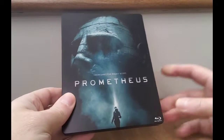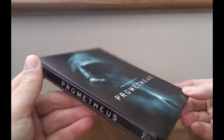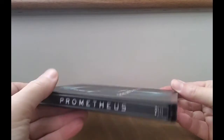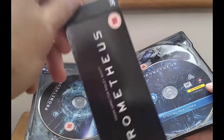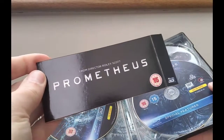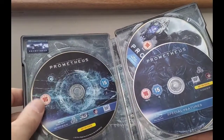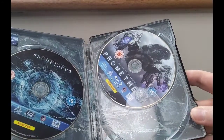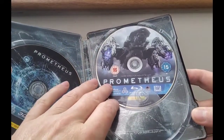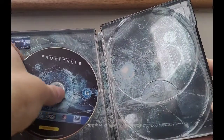this was the UK release that we got, and it came with the 3D edition. Turn it to the side, and then on the back you've got that same image. So inside, this came with one of these quarter slip J cards, and you can see there it's the 3D edition. So we've got the 3D disc there, the special features disc, and the Blu-ray. Just take that out.